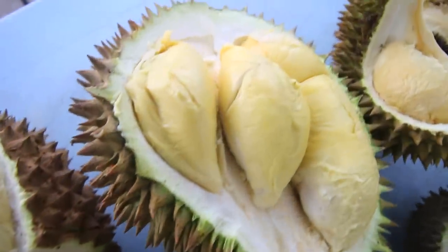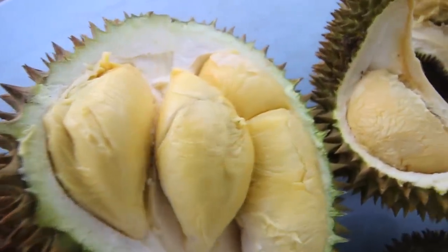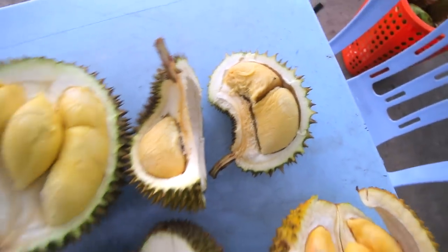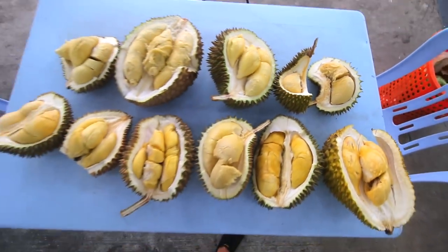And that looks the best. Wow, she's a beauty. Now you see, they're all very well laid out, very presentable. So yeah, we are looking forward to this magnificent feast.